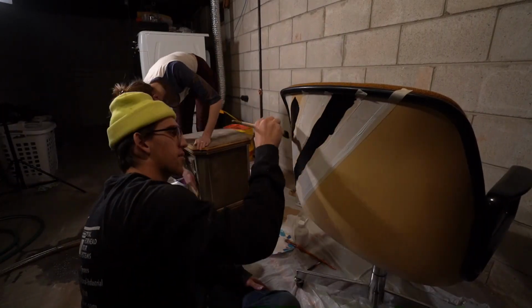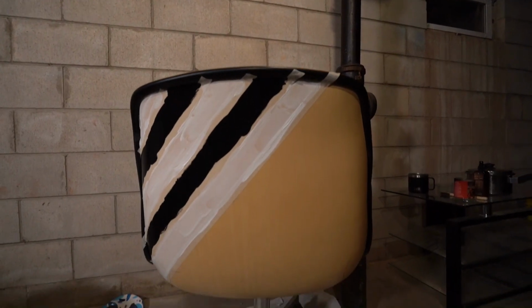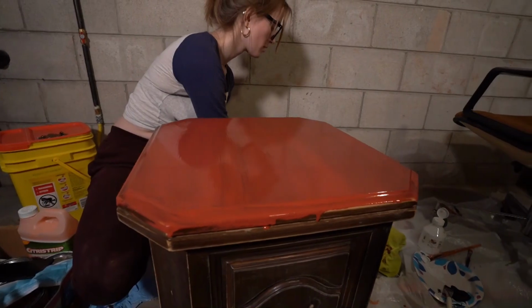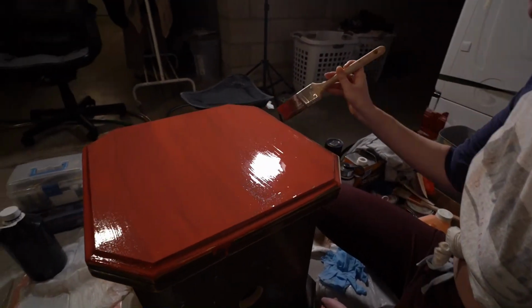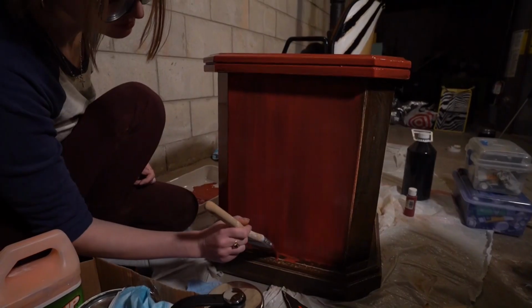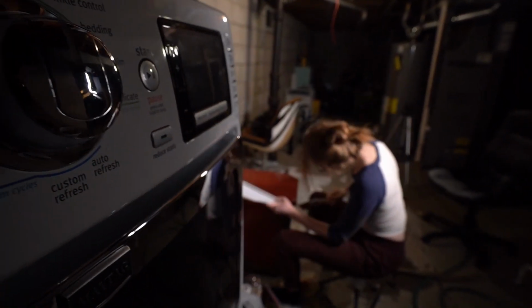I ran out of tape halfway through it, so I ended up only doing half of the back side of the chair. After sanding the table, I was able to brush off the dust and began painting. The color of the first coat of paint had me a little nervous as it started looking more pink or orange than the cherry wood I had originally envisioned.